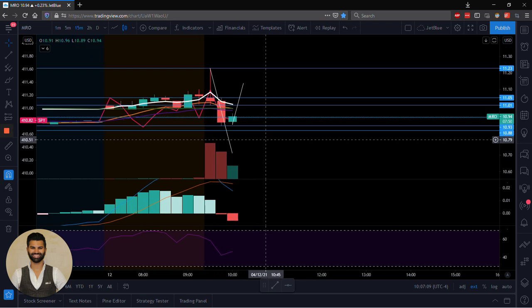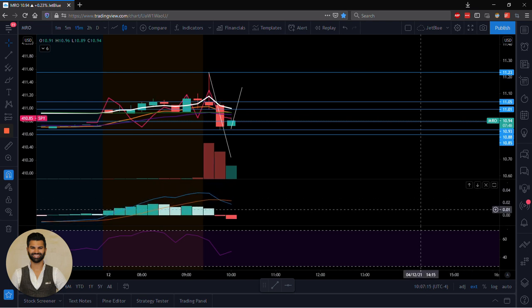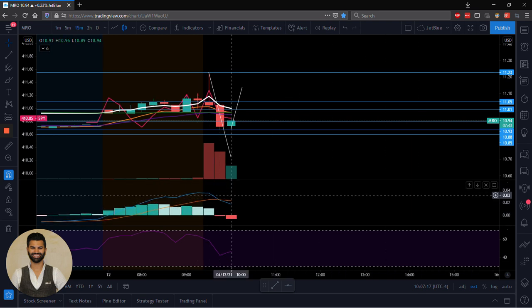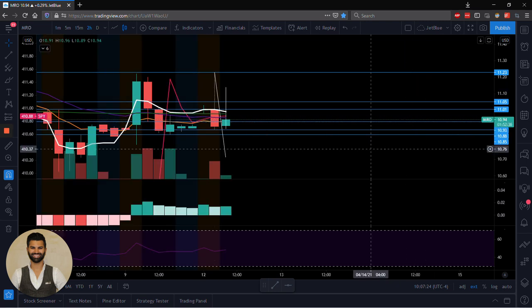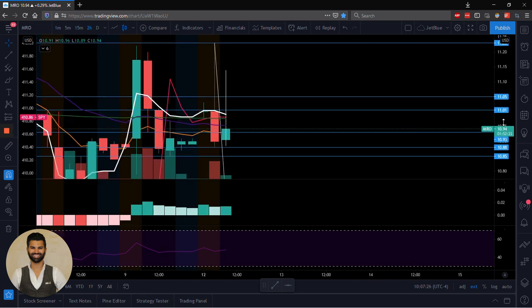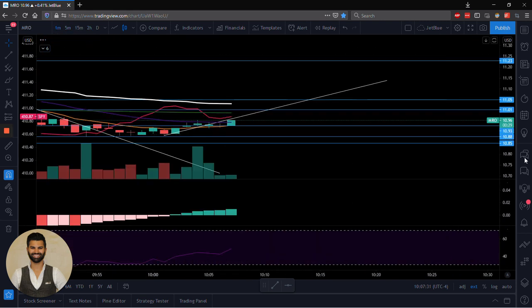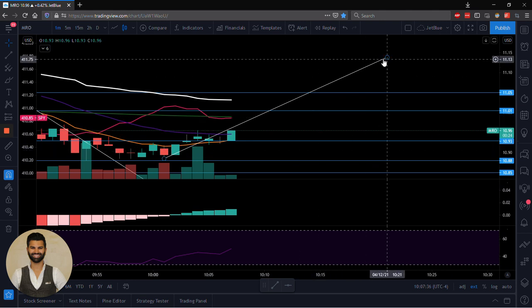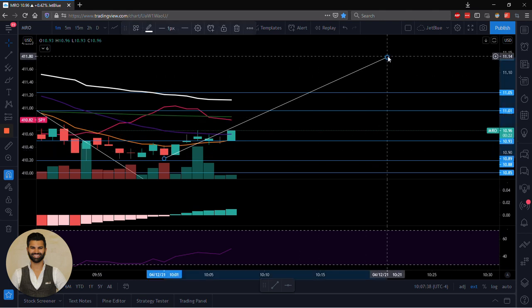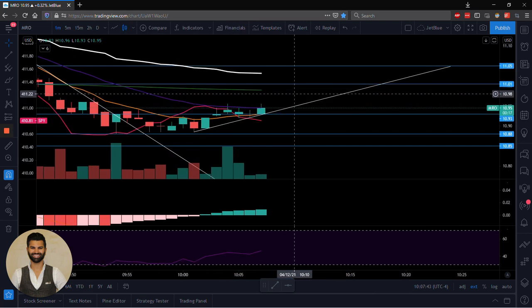Took an entry of, how much did I put in? Roughly $103,000. Let's see how this plays out. It looks like it wants to break through. As you can see, the buyers are in control. The momentum's picking up, as you can see in the bars. See how this goes.